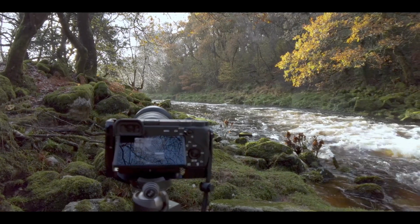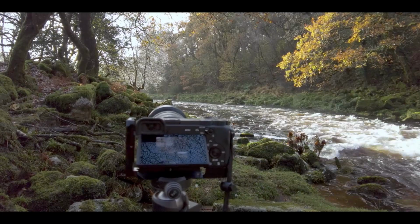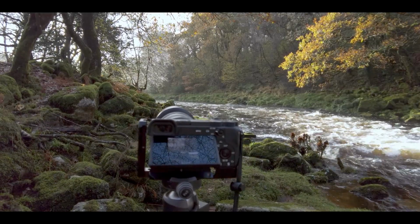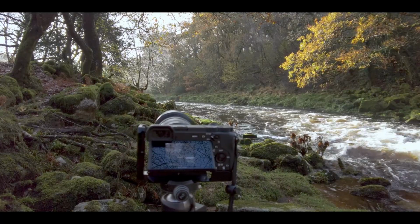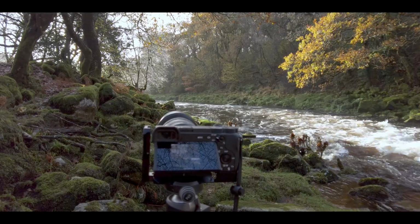Well, I have found another shot that I really like. Just looking down the river here, you can see that tree just sparkling with the light behind it and all the raindrops dripping off it. Fantastic image. Just trying to compose the rocks in front that have got some light and then get the right exposure so that tree is nice and crisp.